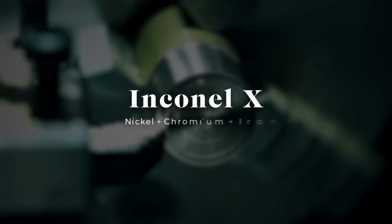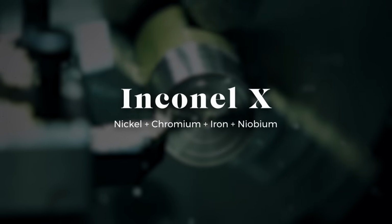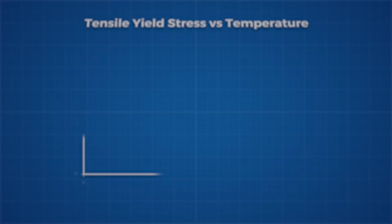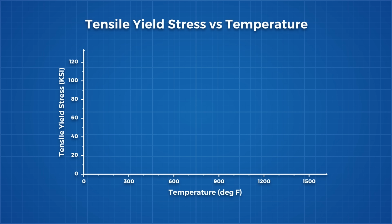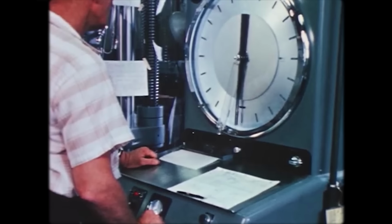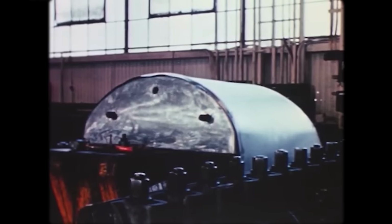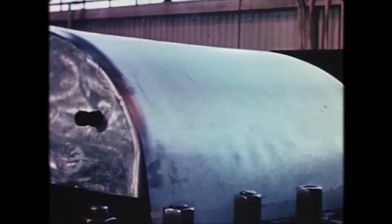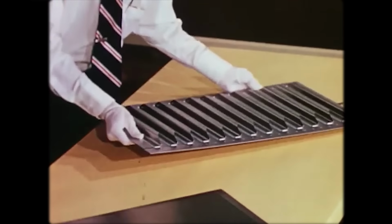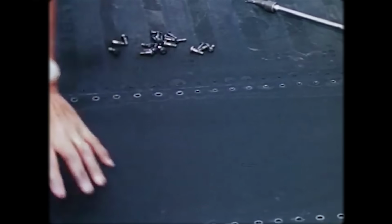Inconel X is a nickel, chromium, iron, and niobium alloy that was capable of operating at lower temperatures while having extremely good heat resistance. Plotting tensile yield stress against operating temperature for aluminium, titanium, and stainless steel looks something like this. Now, if we plot Inconel X, we can see just how good it is at maintaining its strength at extremely high temperatures. However, Inconel is heavy. Designers estimated that an Inconel X airframe would weigh about 180% more than an equivalent airframe made from aluminium, and this was before the ablative materials were applied to allow for the highest speed runs.